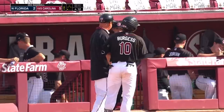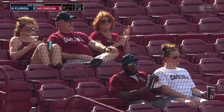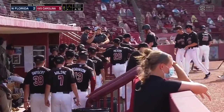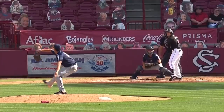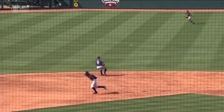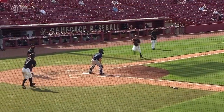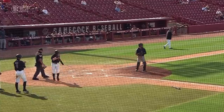The decision to run the double steal, boy, did it work out well for Mark Kingston and the Gamecocks, because Myers, with his speed, was able to come in from second to score in South Carolina. Getting a big hit there from Colin Burgess to bring home two. The Gamecocks lead 5-2. We see Noah Myers right there, goes back. He's freezing on the line drive. He goes back. But the most important thing he did was he turned his whole body. His head's on a swivel. He turned his body. He faked.